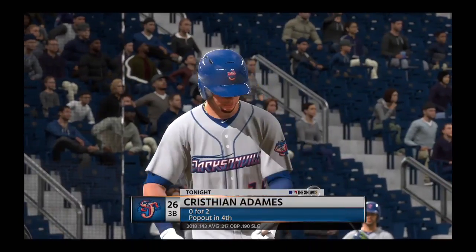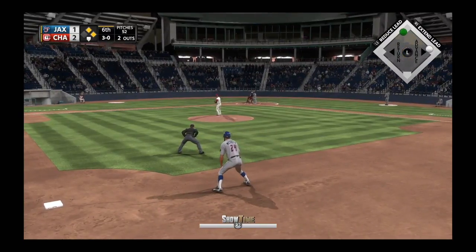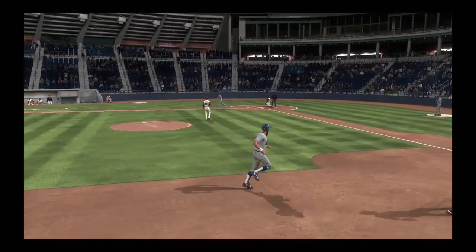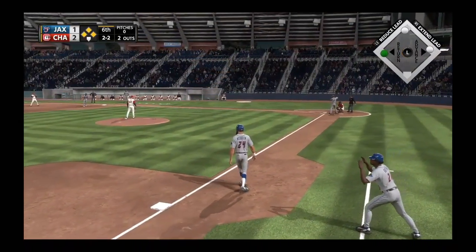So Christian Adames is back up, and 1-2 is the score. Can he bring in Archie? Two outs, 3-0 is the count. Is he going to walk him? And he does. So it is bases loaded for Yadier Rivera. He has an 0-for-2 day, but he needs to get this hit.